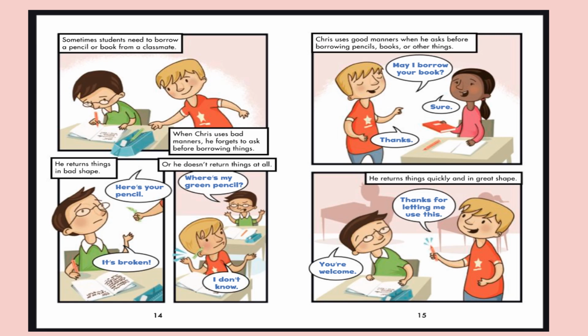Chris uses good manners when he asks before borrowing pencils, books, or other things. May I borrow your book? Sure. Thanks. He returned things quickly and in great shape. Thanks for letting me use this. You're welcome.